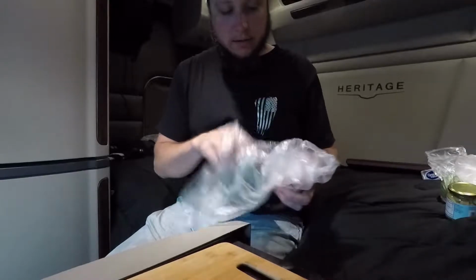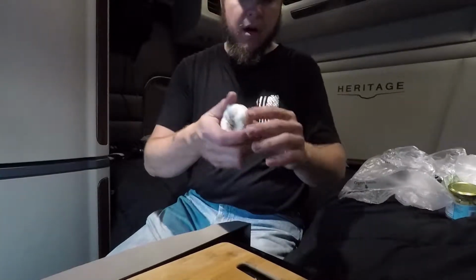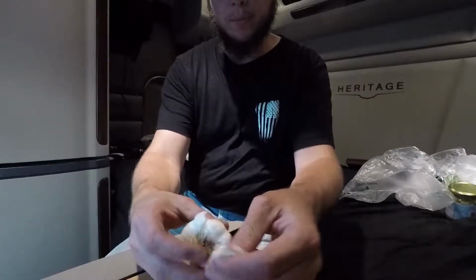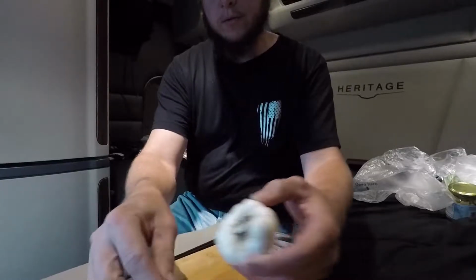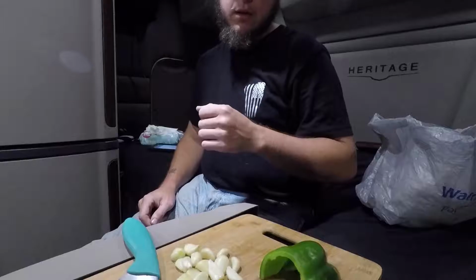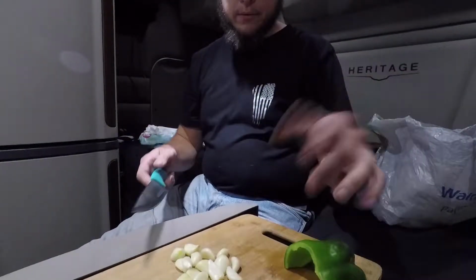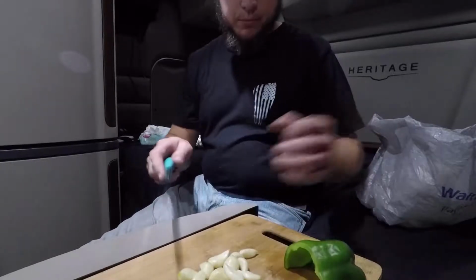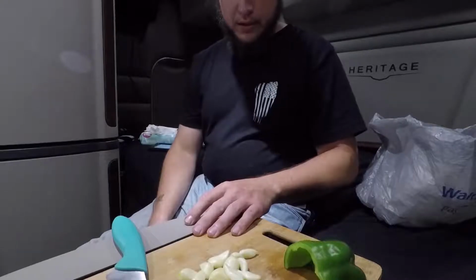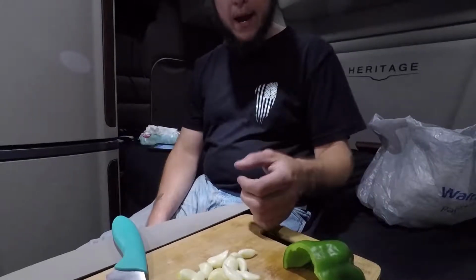Next is your garlic. So I got my garlic here. I'm going to kind of peel it up a little bit. Maybe I want to get it off my cutting board. Alright, so pretty much I got it peeled. What I was doing wrong, it looks like I was supposed to peel the skin off first instead of trying to cut it up. It just doesn't work like that.